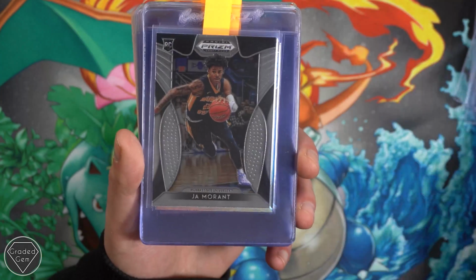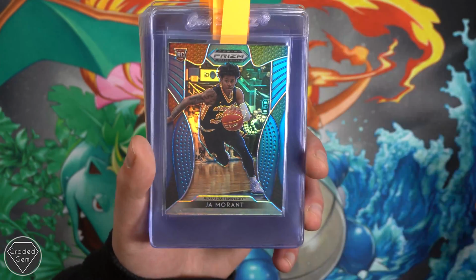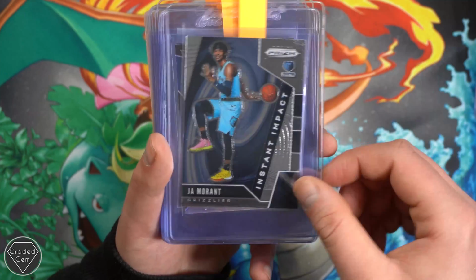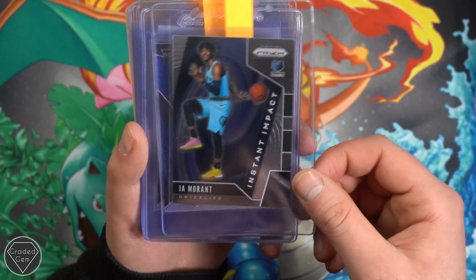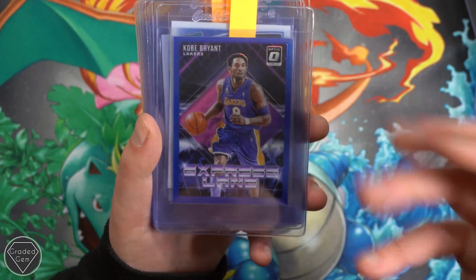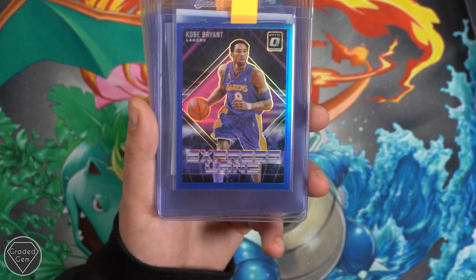So these are the Panini Prisms. I believe these are quite popular, well, very popular. And then you've got all the different types as well. So you've got the blue, the red, well, the fireworks. There's so many different types. It's quite crazy, really, how people keep up. How do you decide what you collect? That's a good question. That's a really nice card, isn't it?